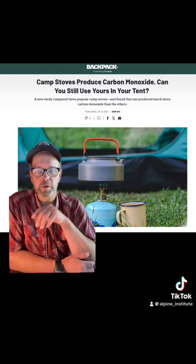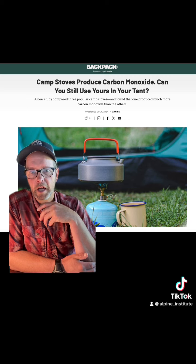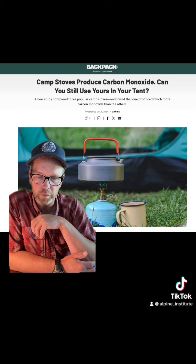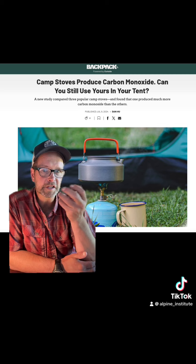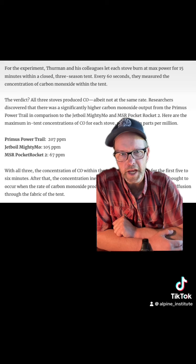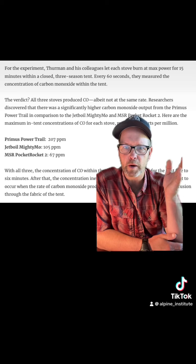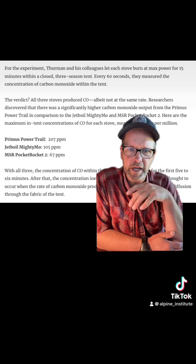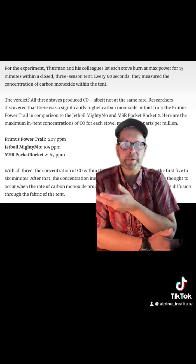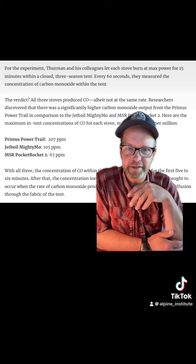Backpacker just did this little story on cooking in your tent and the amount of carbon monoxide that comes out of a butane stove. This is measured in parts per million. They looked at a couple of different stoves, and what they found was that the Primus Power Trail stove was generating the most carbon monoxide, but that doesn't really matter because of the way that we should be using these stoves in order to avoid hazard.